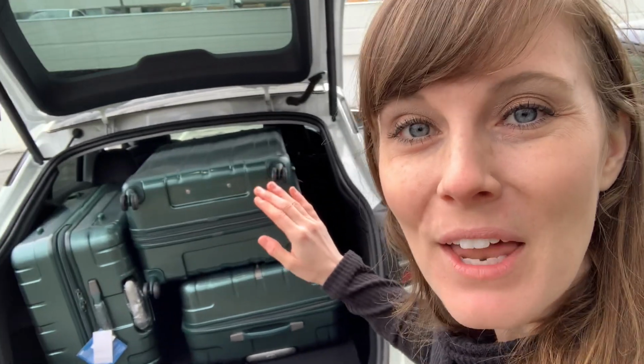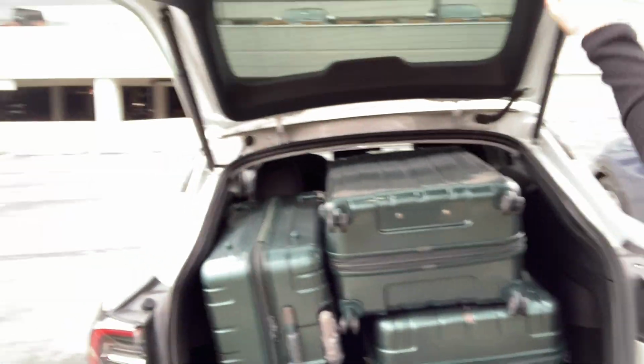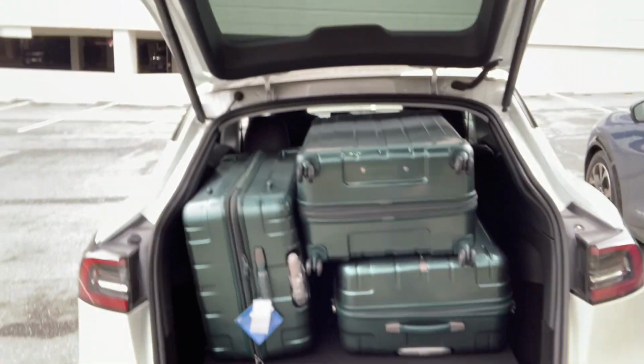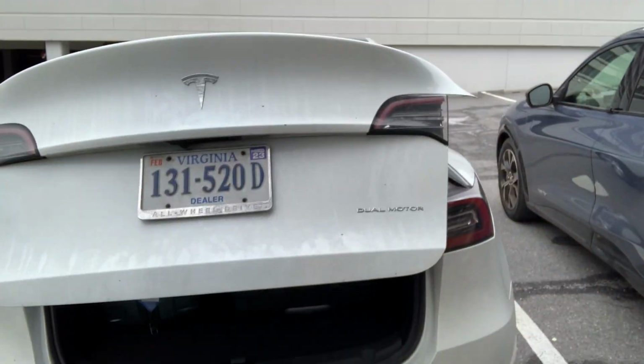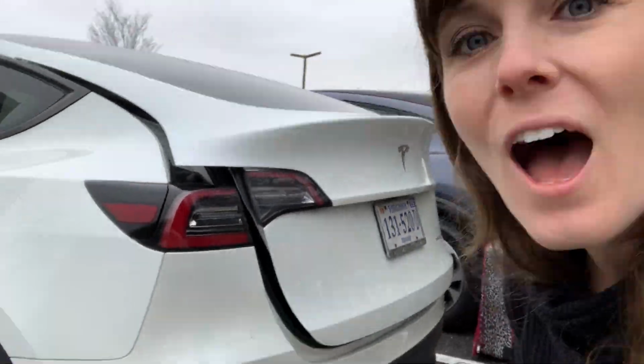Okay, we have 3 extra large suitcases in the Model Y. Let's see if it closes. That does not work. Okay, we need to reconfigure. Okay, maybe only 2 extra large suitcases. Okay, let's take that top suitcase off and then we'll try maybe just a large suitcase on top.